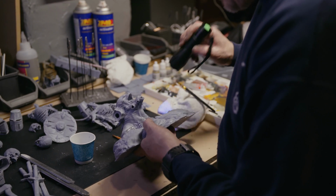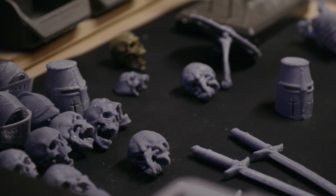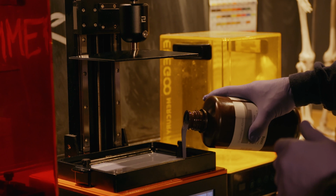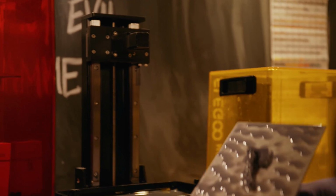So these files here, we just 3D printed them on our SLA printer. We got several of them here that we need to get painted up. Great thing about SLA printers is that they do print quite a bit quicker than the FDM printers, and the detail is a lot better as well. You don't really get those layer lines.